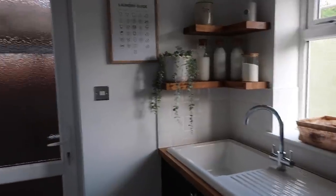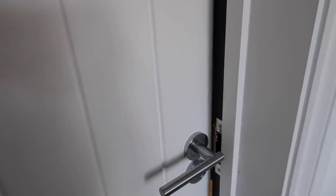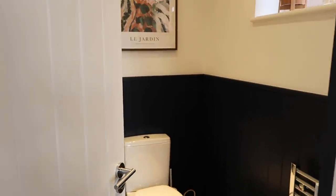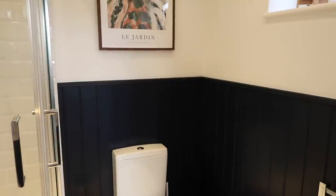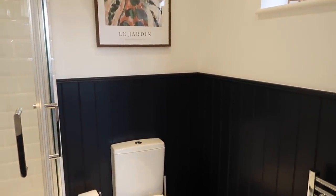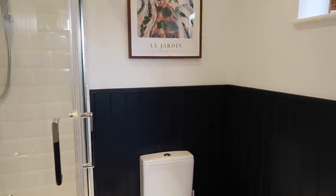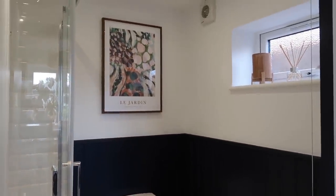So then this utility area leads us onto our downstairs little bathroom. I'm so excited about this room. I'm so, so pleased with it. So here is our little renovated bathroom. We've gone navy in here as well, and this color is exactly the same as the units in the utility, so it all ties together and flows really nicely.